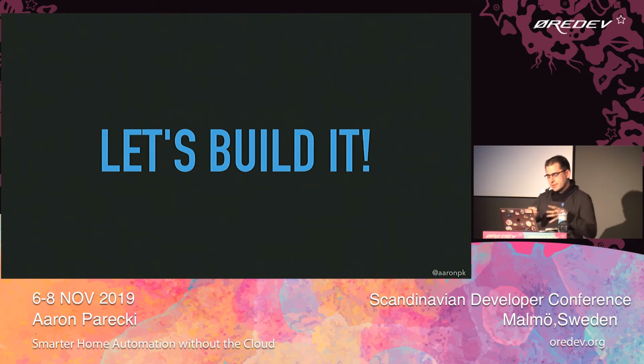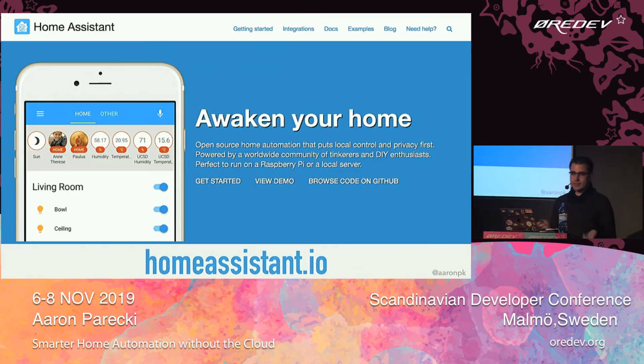So at the core of the system, the controller brain of everything, is Home Assistant. This is an open source project. They make it very easy to install on something like a Raspberry Pi. They have some distributions ready. You can just install onto an SD card and pop it in. You can also install it on any Linux system from scratch if you're used to that kind of thing.